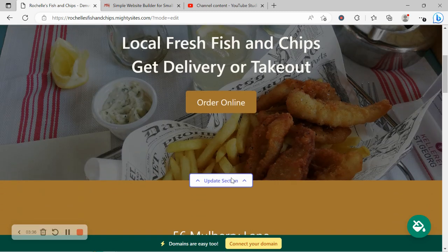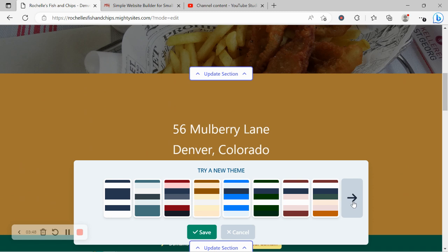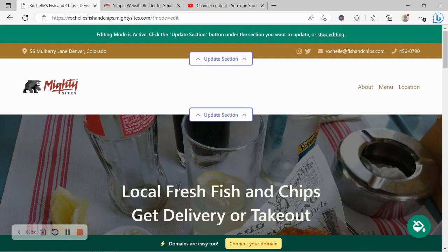Now with Mighty Sites as well, we pre-selected all the colors used throughout your website for you. If you want to change it to go with your branding a little bit better, go ahead and click on the little paint bucket on the bottom right hand corner. No color coding needed. Go through the various color palettes available for you to use. There are plenty to choose from. I still really like the one that's already selected, so I'm just going to go ahead and save that one.